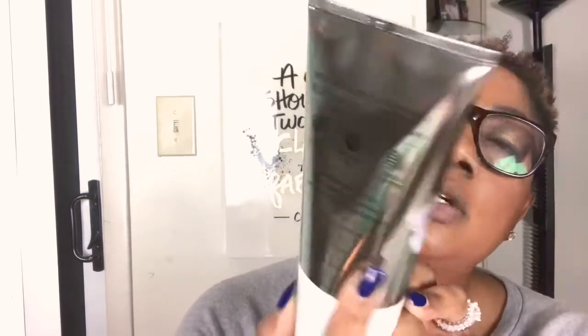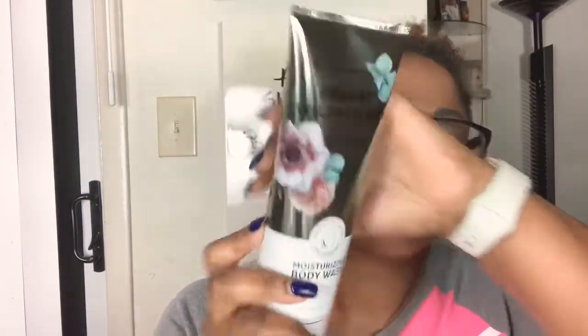And then I got this body wash, moisturizing body wash. It's called Desert Wildflower. Smells really good. Anyway, so that was what I got at Bath and Body Works.